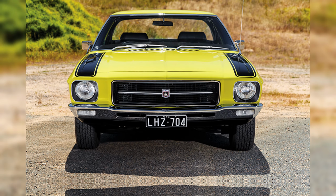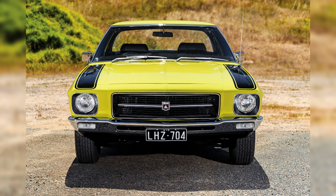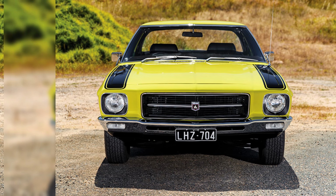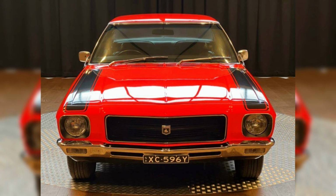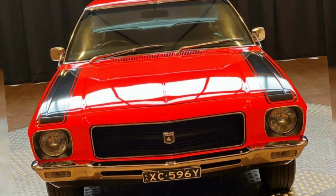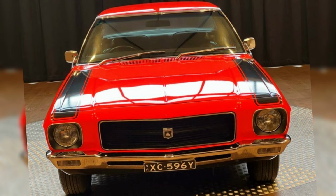And let's not forget the color options. Holden went all out with infrared, ultraviolet, and the infamous let us alone green. Yes, that was a real color name. These wild paint schemes made sure the HQSS would never blend into traffic. It demanded attention. The interior was as raw as it got.